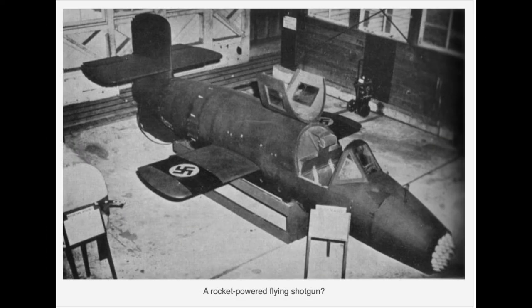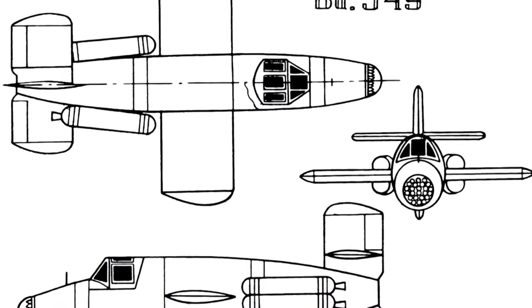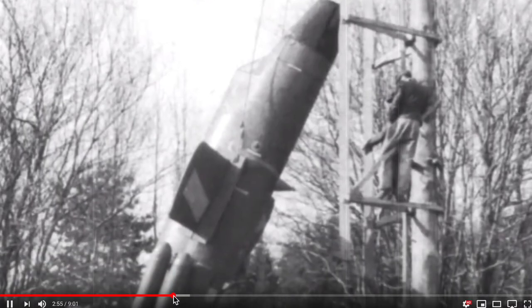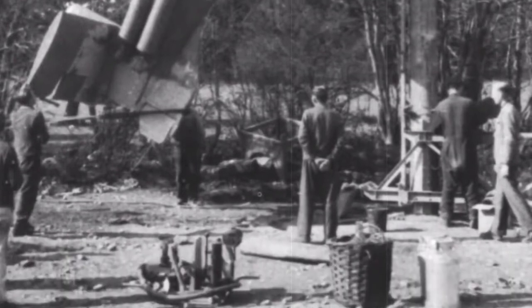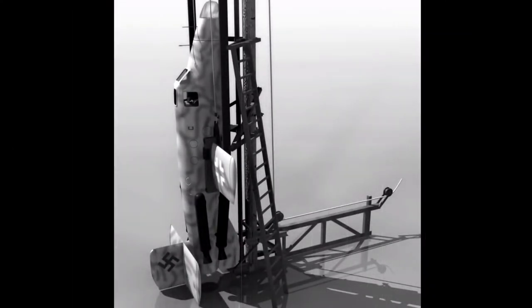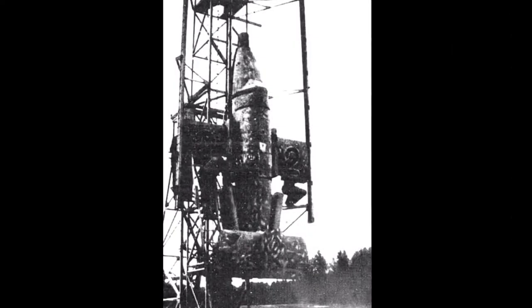Failure to launch. Less of an airplane and more of a flying shotgun, the rocket-powered Bachem BA-349 Natter interceptor was designed to overtake Allied bombers and pepper the enemy formations with salvos of up to 33 unguided explosive-tipped projectiles. Natters required no runways for takeoff. They could be launched vertically from just about any flat surface.